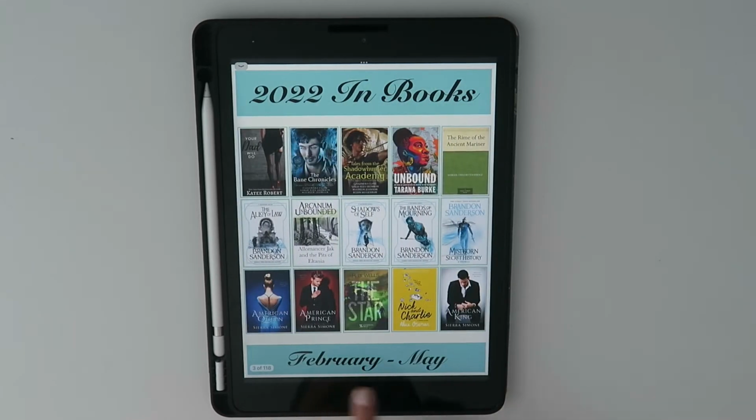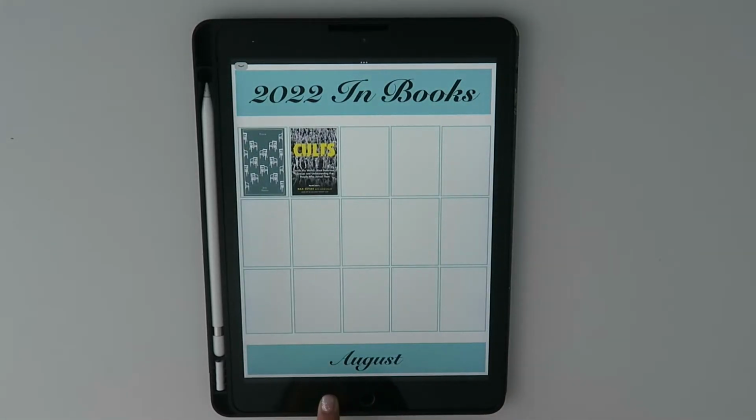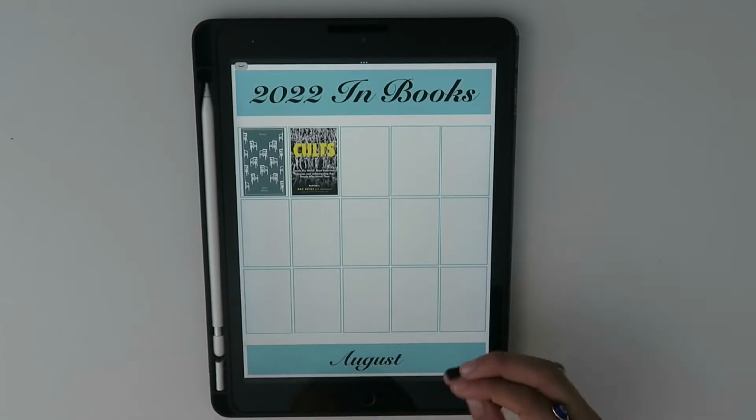This one is February to May, May to July, and August, and probably several more months because I've been very slow in my reading this year. So yeah, I very much like the spread.